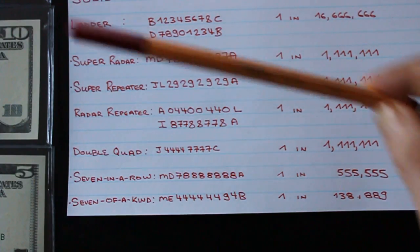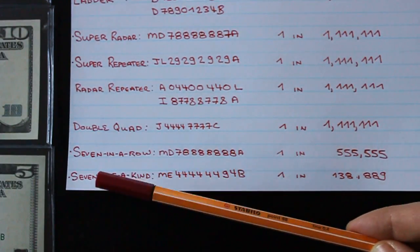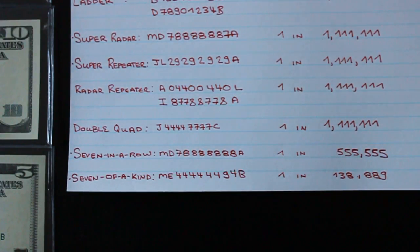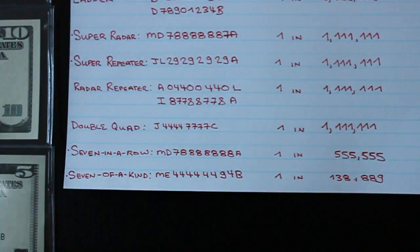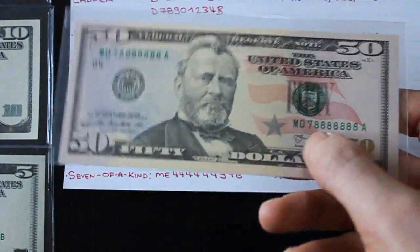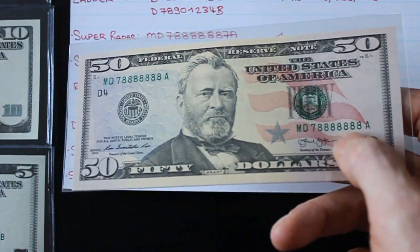The next type of fancy serial number would be a 7 in a row. And I have this note, the one you see there, MD78888888. You can see the 7 digits can either be in the back or in the front, and they all have to be the same.